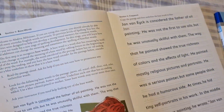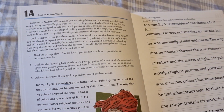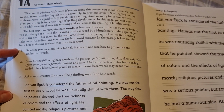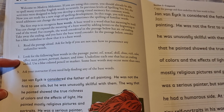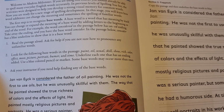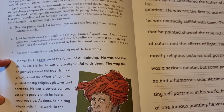So it works on a day 1 through 5 basis. Basically, at the beginning, it's giving you some instructions. So you're going to read the passage aloud, look for the following base words in the passage, underline each one that has an ending added, then use a blue colored pencil or marker. Some base words may occur more than once. Ask your instructor if you need help finding any of the base words.